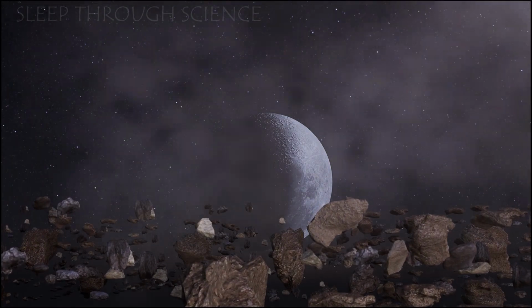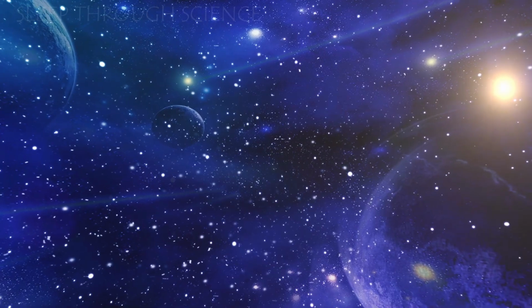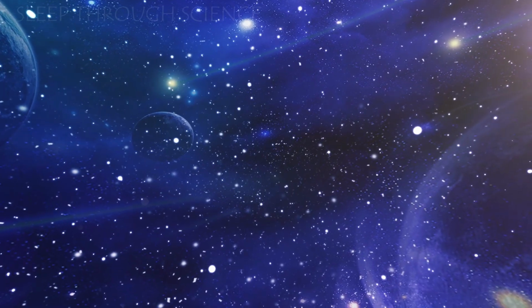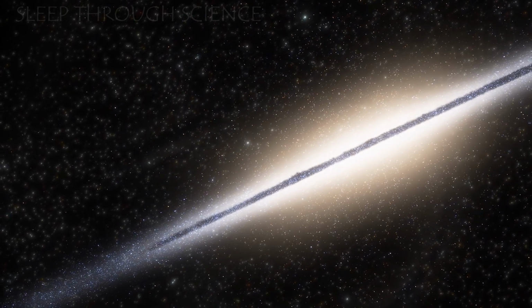NASA's Parker Solar Probe launched in 2018, built and operated by the Johns Hopkins University Applied Physics Laboratory, and it holds a distinction no other NASA mission can claim. It's the first one ever named for a scientist who was still alive to see it launch.